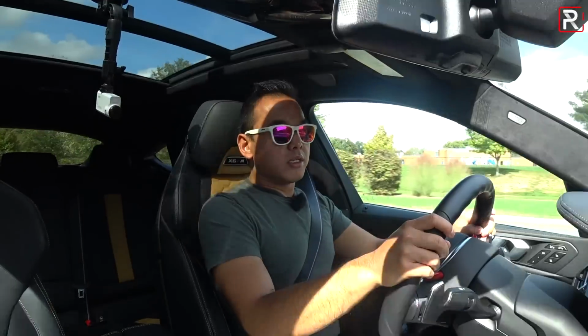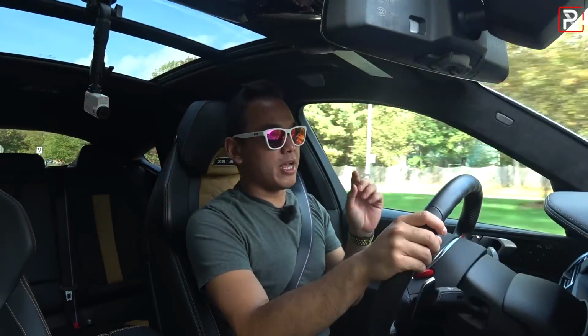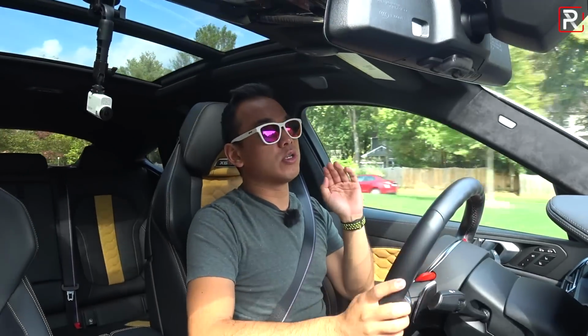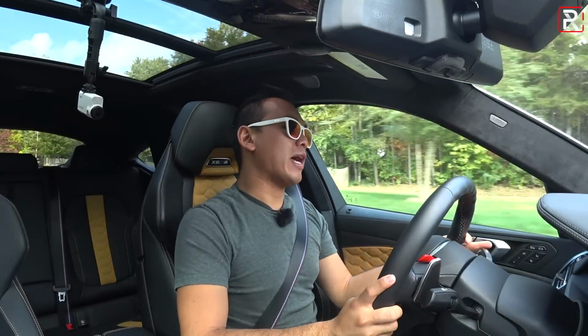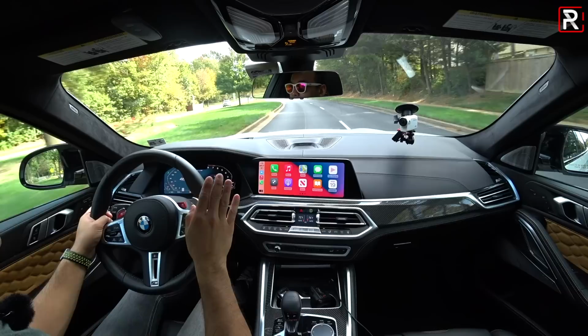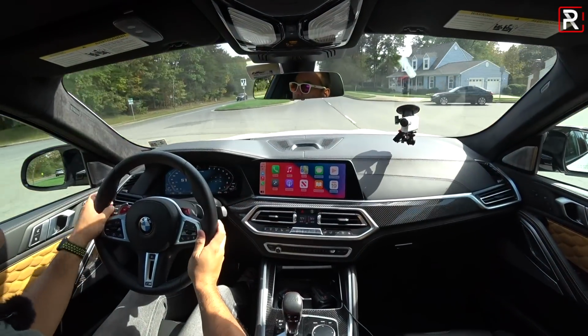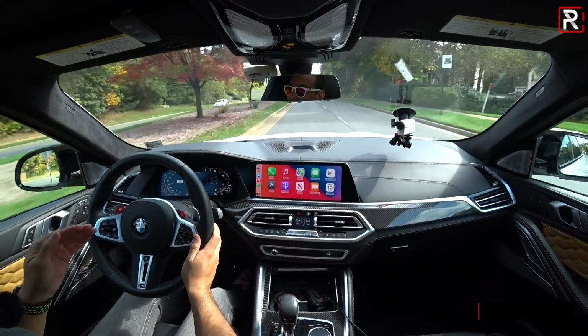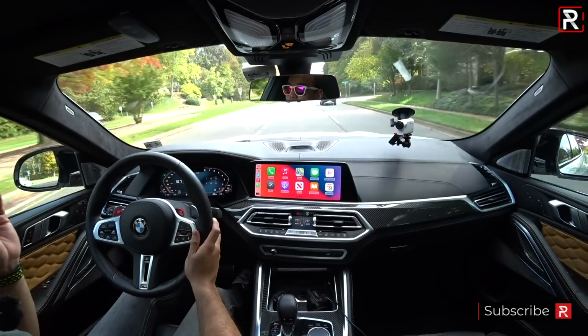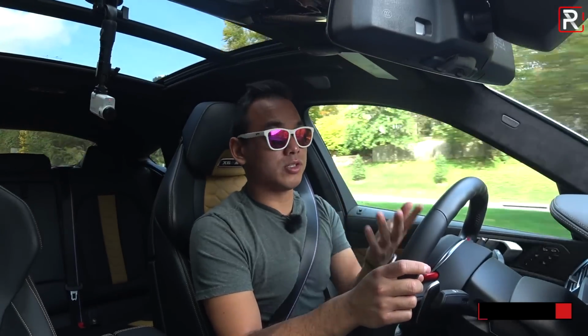So the last BMW M SUV that I drove were the X3 and X4M, and those vehicles were incredibly fun to drive, but the ride quality of that SUV was just too harsh for me. You don't necessarily need to do a hard ride when you have excellent handling. So right off the bat, I'm noticing in the X6M Competition that BMW has fixed the ride quality in these bigger, more expensive SUVs, which is to be expected.